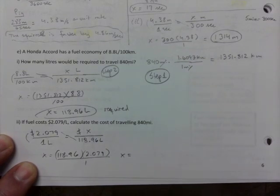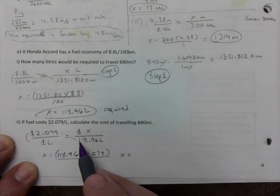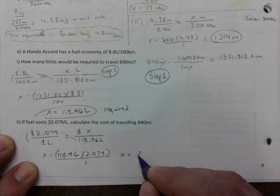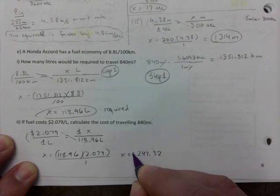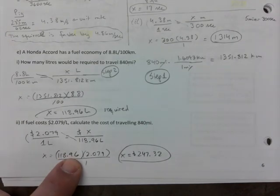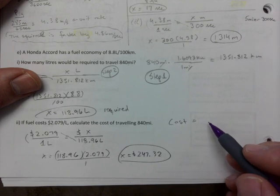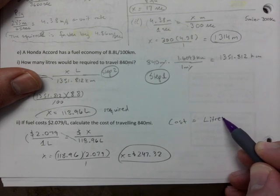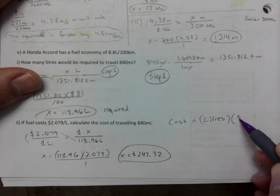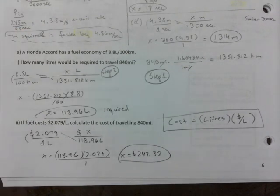I'm using the rounded value. That's okay, because we stated our answer here, so we can use that rounded answer in the next part. So that's $247.32. That'd be the cost for that trip. So first you have to figure out the liters, and then you figure out the cost. And I can tell you that the cost you can always find by saying liters multiplied by the dollars per liter. That is a short little formula that you can use if you want. It saves you from having to do that.